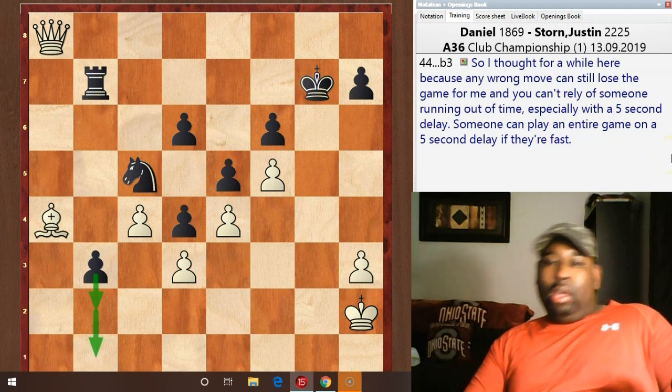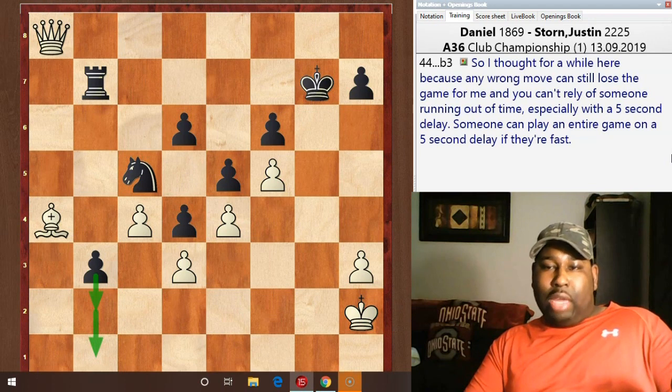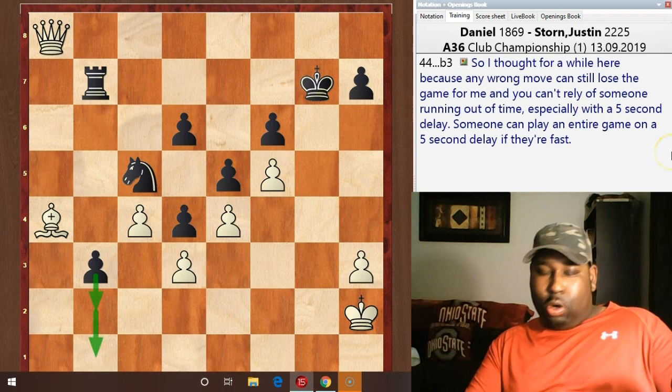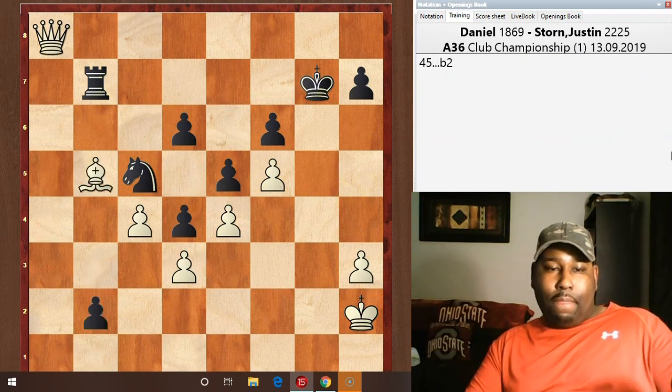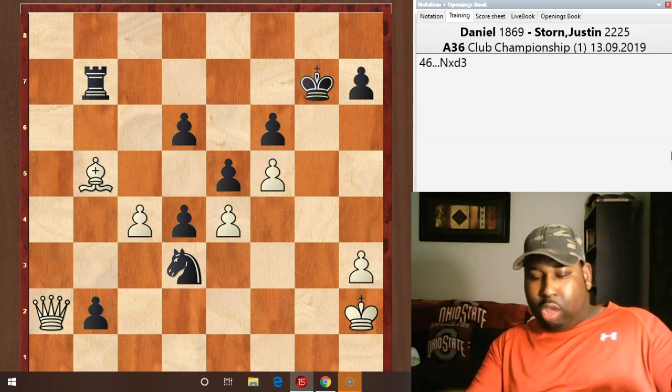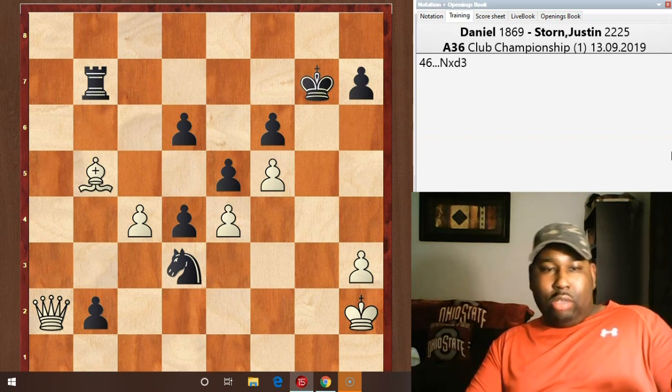So I thought for a while at this point, because it's a critical time in the game. Like I said, he was down to 10 seconds or so. I came up with, do I capture the pawn now, or do I block with bishop b5? And I chose the block. He pushes the b2. I play queen a2 here, and he captures the d pawn, which also protects the b pawn here. So now, what do you do?